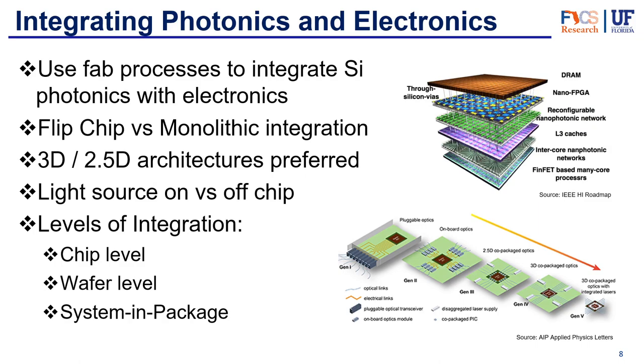And the alignment can be a big issue when we're talking about photonics because, again, geometry plays a big part in this. Now, the main architectures being explored are 3D or 2.5D architectures. In a lot of cases, we're seeing that they have a photonic layer, maybe a photonic interconnect network, divided into layers and then connected with through silicon vias.